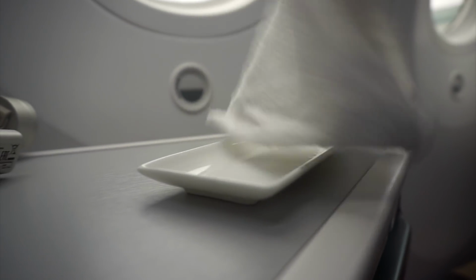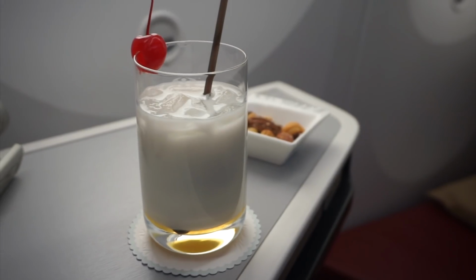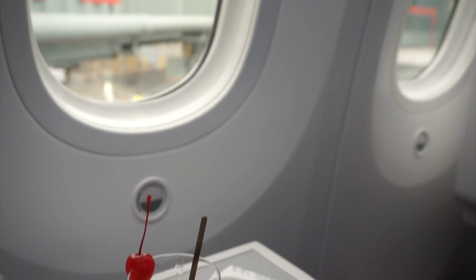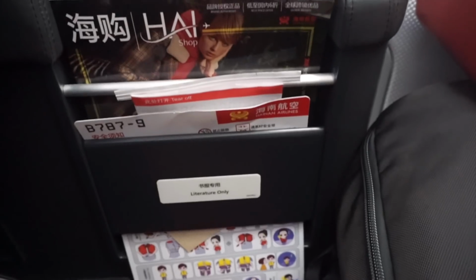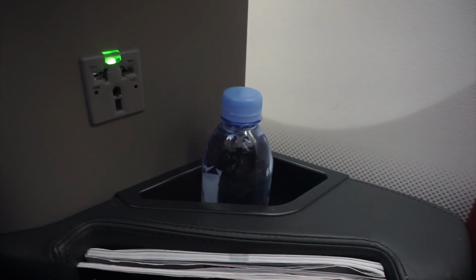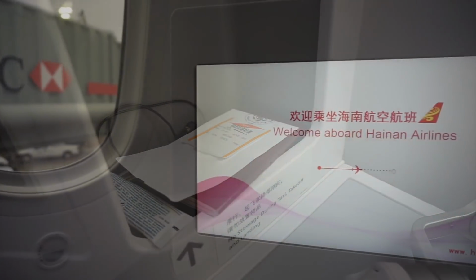Service on this flight commenced with a hot towel, warmed nuts, and non-alcoholic drinks. Hainan does not serve alcohol on the ground due to tax laws. I had the signature winter mocktail, which is composed of coconut milk and passion fruit syrup. The literature pocket is located beneath the desk, where a bottle of Evian water was also located. The tiny storage cabinet only has the width of my passport, and virtually nothing can be stored in there.